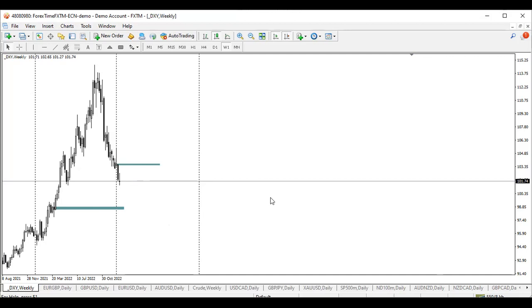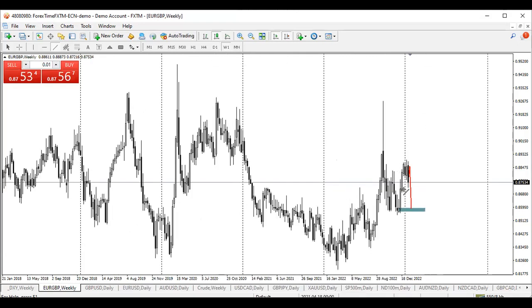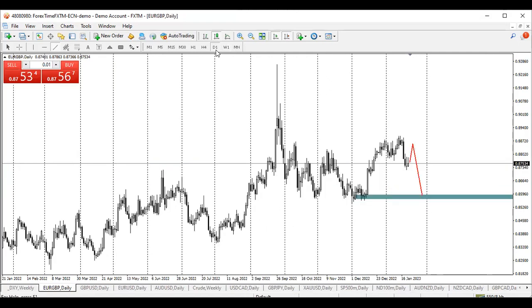Okay, let's look out for another asset, EURGBP. On EURGBP, we are expecting the general move on the selling side. If you look at the weekly time frame, you see that the weekly closed at a support level and even engulfed the previous bullish candle. So you can see that the market for the week is going to be on the selling side.